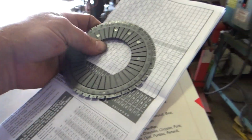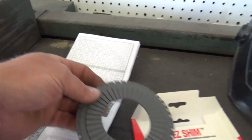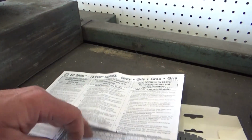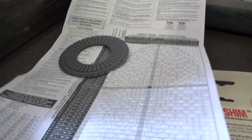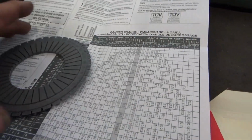These are an item from SPC, one of my favorite little companies that I get all sorts of good pieces of parts to make remedies to things like this. Saves the customer a bunch of time and money.